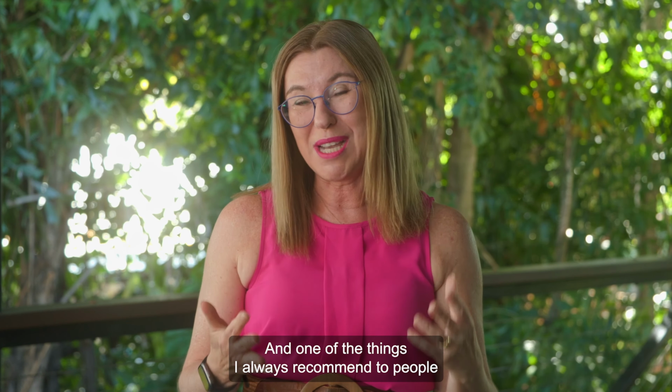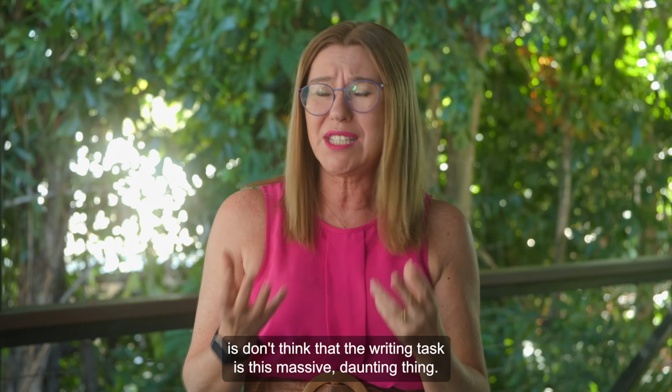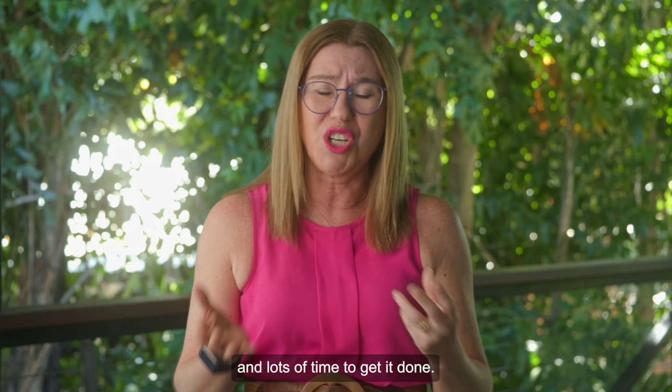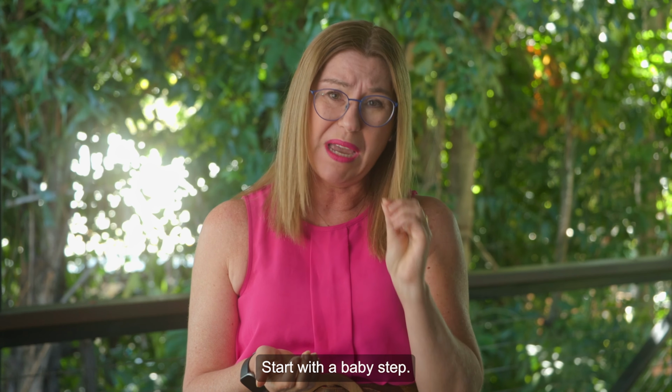And one of the things I always recommend to people is don't think that the writing task is this massive, daunting thing and think that you need to allow lots and lots of time to get it done. Instead, you can start small. Start with a baby step.